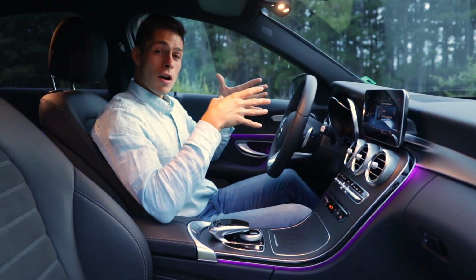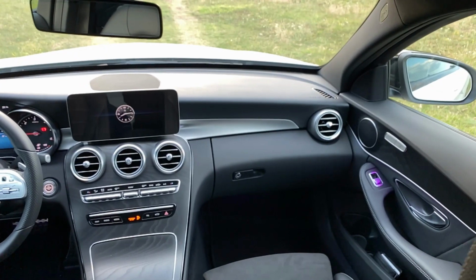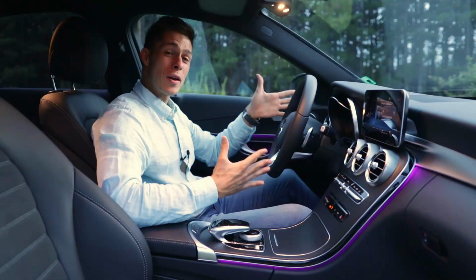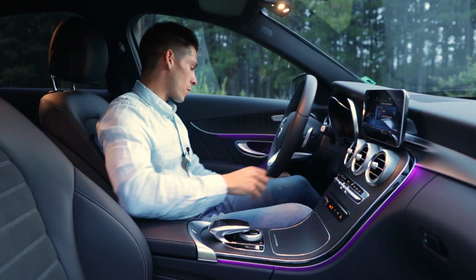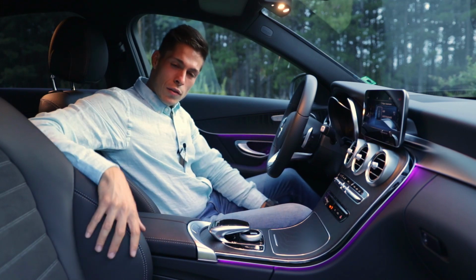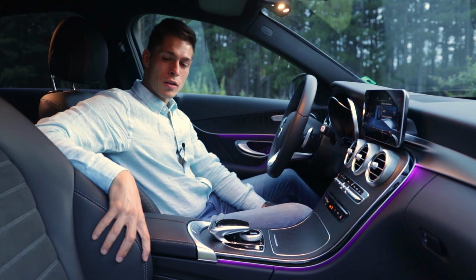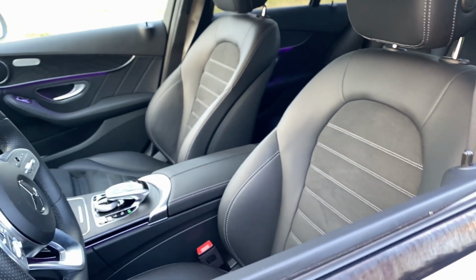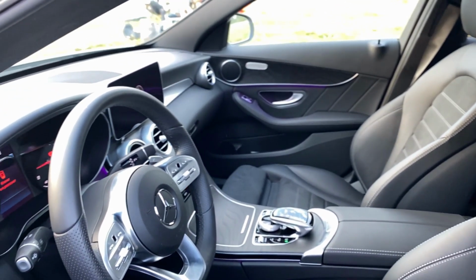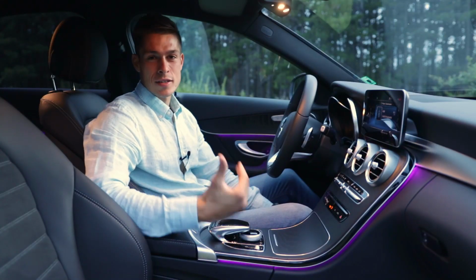The materials are another very strong point of this 2020 Mercedes C-Class. You get soft touch materials everywhere you look, and they are really premium quality. They've done a really good job with the interior of this car. This current model has the Artico leather seats with Alcantara in the middle, which stands for fake leather. However, they are of really good quality and work very well with the rest of the interior.